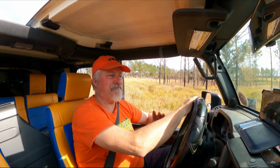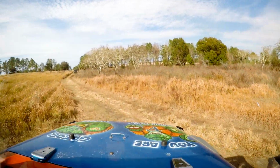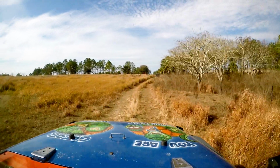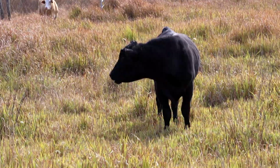Jeepin with Judd, we're here to have fun. We're here to lead you on trails. So make sure that when you're on the trail, you stay on the trail, unless it's a designated bypass, because this is not our land, and it is an active cattle ranch.